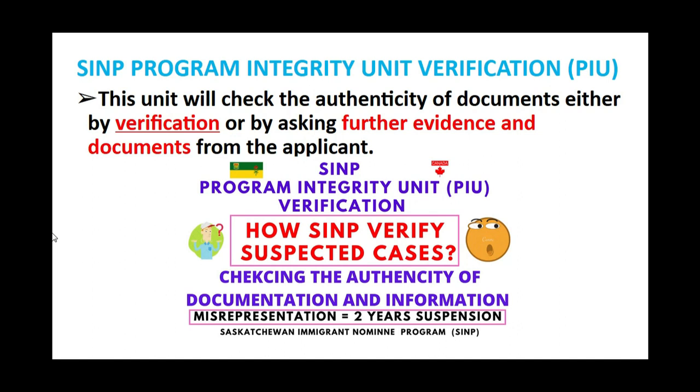This unit will check the authenticity of your documents either by verification or by asking the applicant for further evidence and documents. It means they may send an email to your work experience reference, they may call, and they may ask you to provide further evidence and documents to support your application. If you want to know how they check the authenticity of documents and information, you can watch this video. In it, I have explained in detail how the SINP program integrity unit works for verification, what documents can be requested from the applicant, and how they do the verification. If you are interested, you can watch this video.